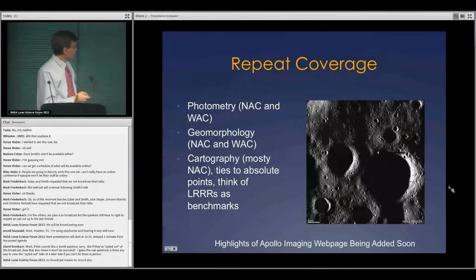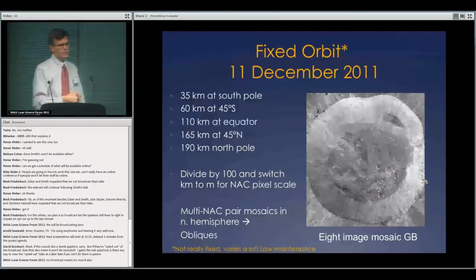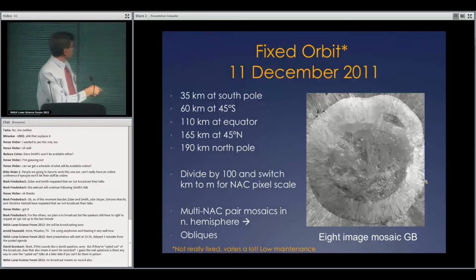Okay, and again, cartography is incredibly important to me and about 20 other people. A lot of scientists don't really care about it, but it is important. Okay, the fixed orbit is really a misnomer because it's not. It's just really a low energy orbit. But typically the altitude is 35 kilometers at the South Pole, but it really ranges from 30 to 50.